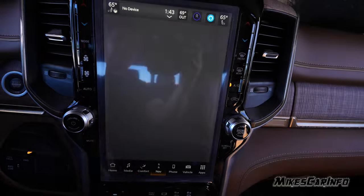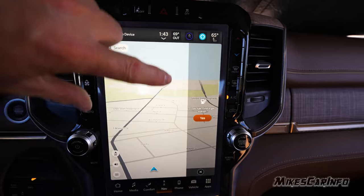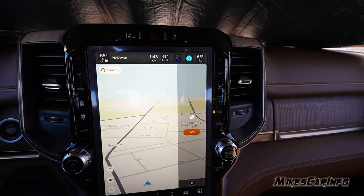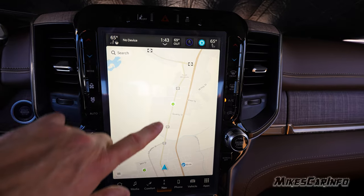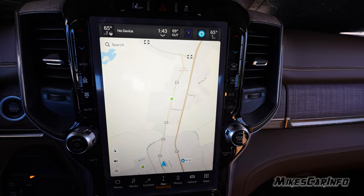The next one will be the navigation map here. And it has the full view. And I like the way, when it has this vertical view, you can kind of see down the road further. So it's kind of handy sometimes. And you can also have different views. So you hit this button, top down view, same thing. You have more of the map in front of you when you have this vertical screen.